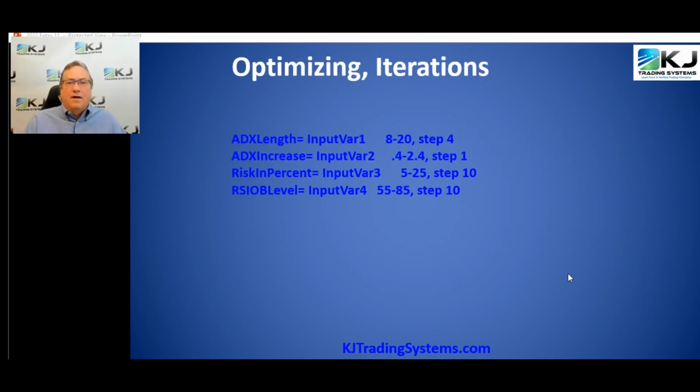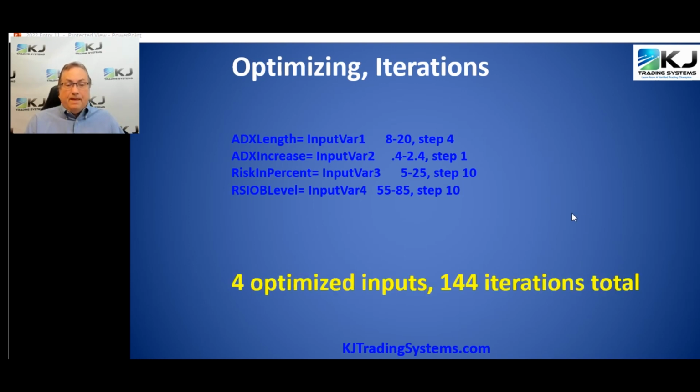There are four inputs that I optimize, and you can see all those there. They're ADX length, an increase in ADX amount, a percentage risk, and an overbought level of an RSI. Altogether, 144 iterations. I normally like to keep it under 100. Notice I'm not doing millions of iterations.